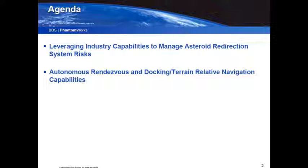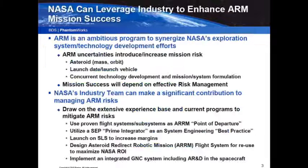So as everybody I'm sure recognizes and has been said several times today, it's a very ambitious program that NASA is trying to undertake. Lots of benefits to the nation and to humanity, and really trying to synergize the various things that are going on inside of NASA in terms of technology development, mission execution, science, et cetera. But there are a lot of uncertainties on this particular mission, which really drive up the risk. It's already incorporating new technologies which have some inherent risks. We're going further away than we've gone in a long time in terms of distance from Earth.